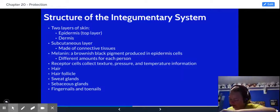If you look at page 402, there's a diagram of the different layers of the skin, so I would look at it. The thing about the epidermis is that it's an extremely thin layer. It's almost paper thin, and it gets replaced about every 25 days. So every 25 days you have completely new skin on your body, and your skin's constantly being sloughed off. The dermal layers, that's where you see all the muscles and stuff like that. Below the dermal layer is the subcutaneous level, and that has a lot of connective tissue in there.